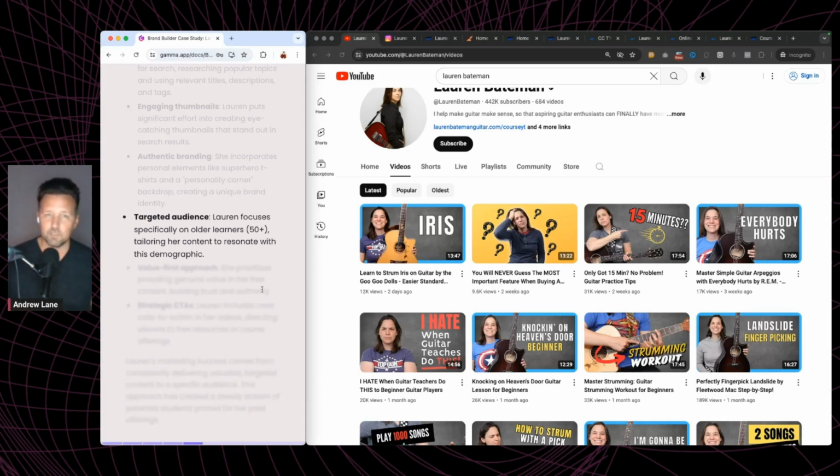And it may not be something specific like a demographic, that may be more just where they are in their journey. And she definitely targets people who are new to guitar. And she also just niches down even further by the age range, which can be useful, but not for everybody. So you may not want to consider age range, but think about more niche down things like where they are in their journey, what skill level they're at, which can be a big differentiating factor in your own content.